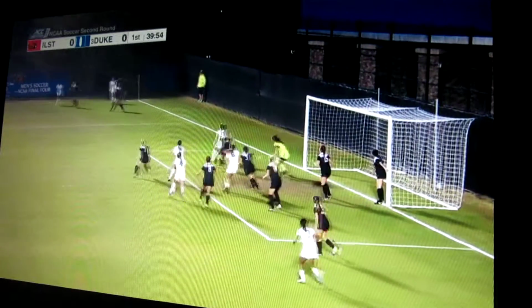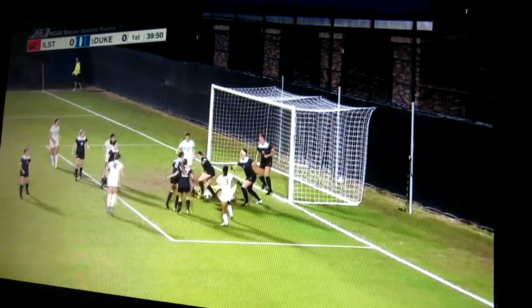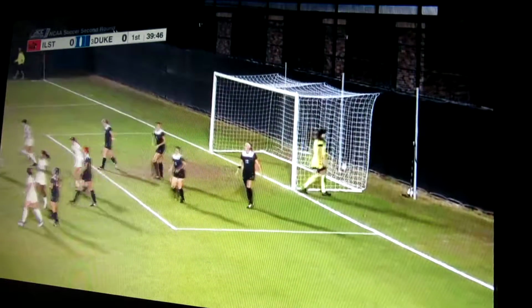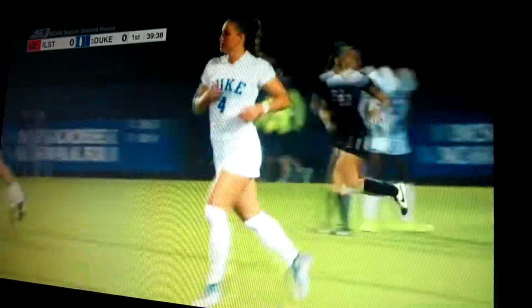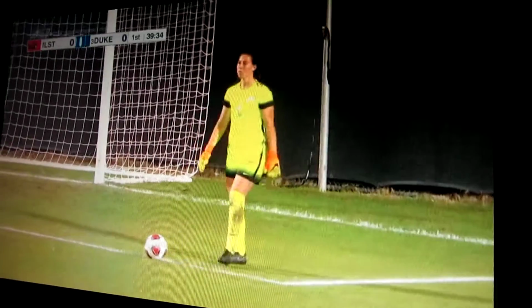And Illinois State goes with two people out this time. That one's bent into a dangerous spot, played onto the goal line and saved. Are you serious? The Blue Devils are inches away on multiple occasions. This one, I think, was cleared off the line by a defender. Two incredibly dangerous set pieces for Duke.